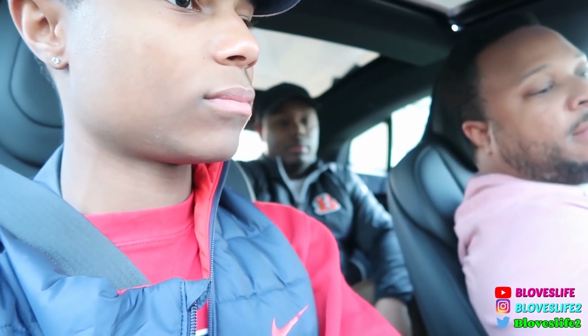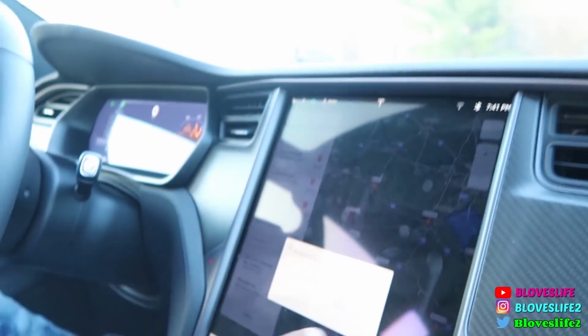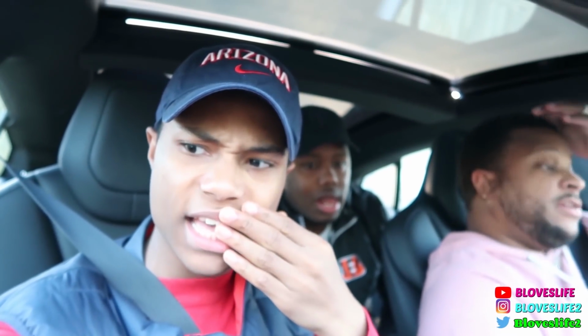So if I press and hold and I want to change stuff, I have to put in a password for that. You can't see any of this. And then same thing up here. I can change all the settings and stuff. Yeah, it's raw. I've got to show y'all another feature.